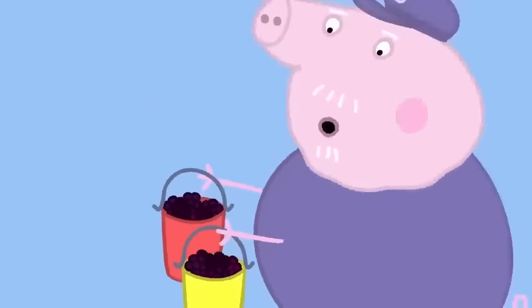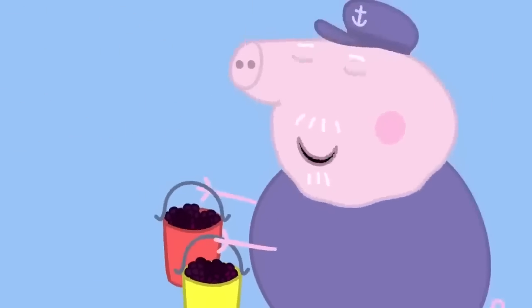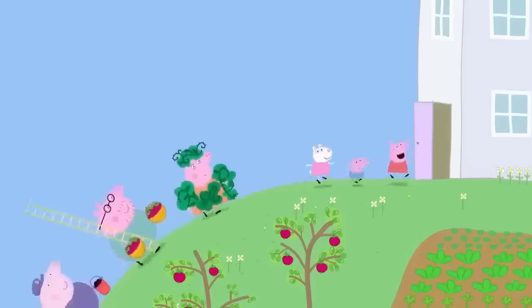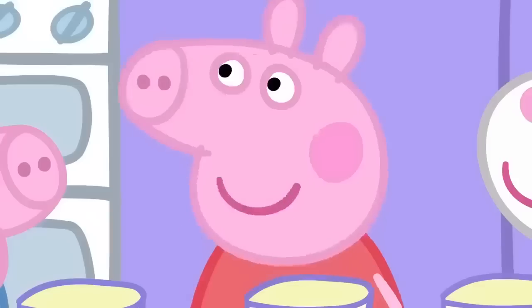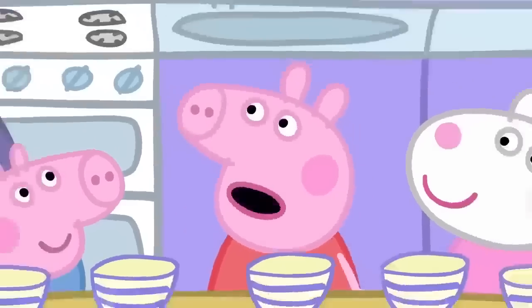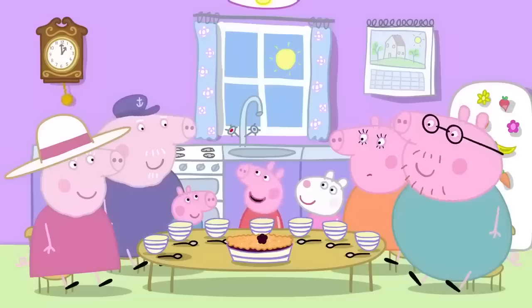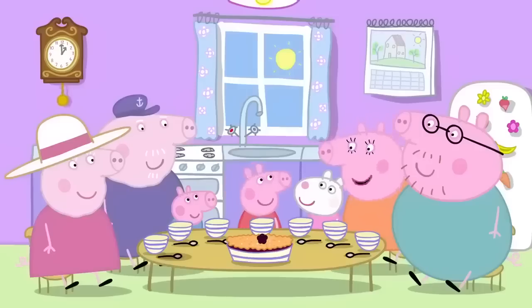Let's take all this fruit back to Granny Pig. Granny, Granny, Mummy had an adventure. And then Mummy fell in the bush. She looked quite silly and she was going, help me, help me. And then Daddy came and rescued her. The end. Thank you, Peppa. I think we've all heard that story enough times now.